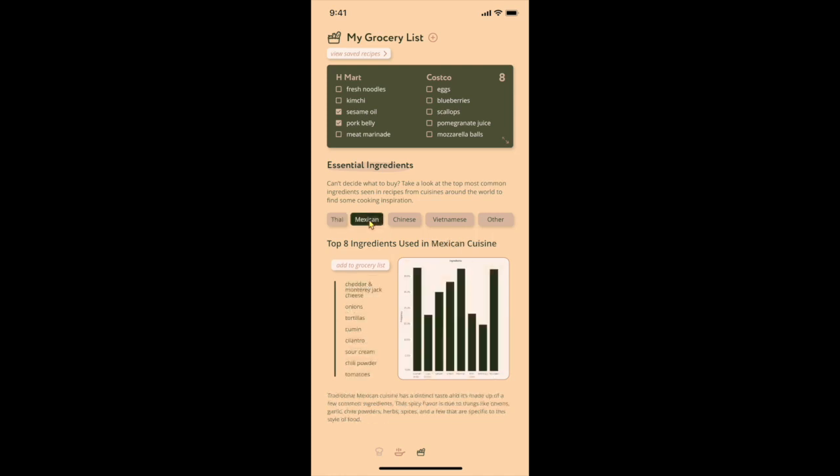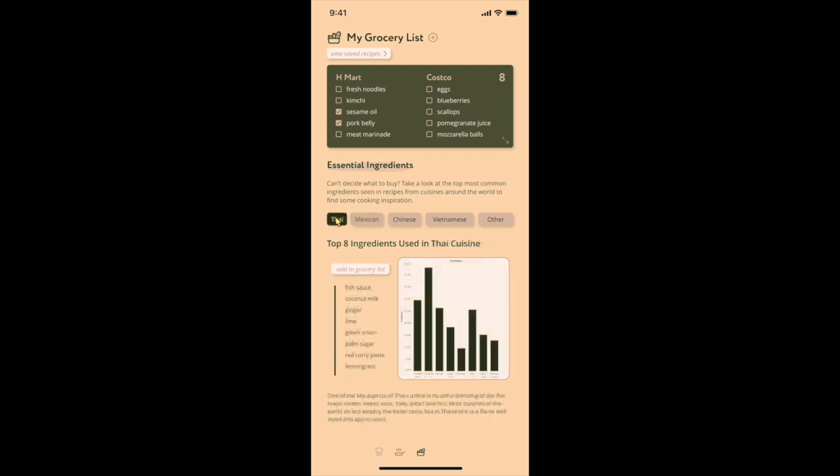For example, you can see here that fish sauce is the most common ingredient used in Thai cuisine, and it is 42.9% of the recipes in the database. You can find the data visualizations in the gallery.